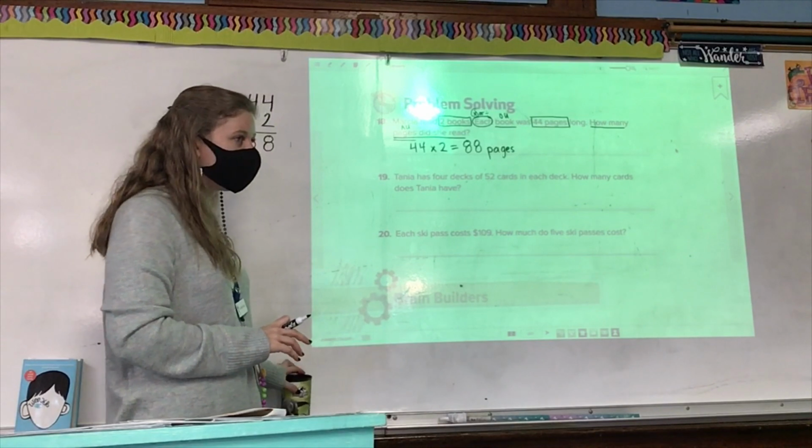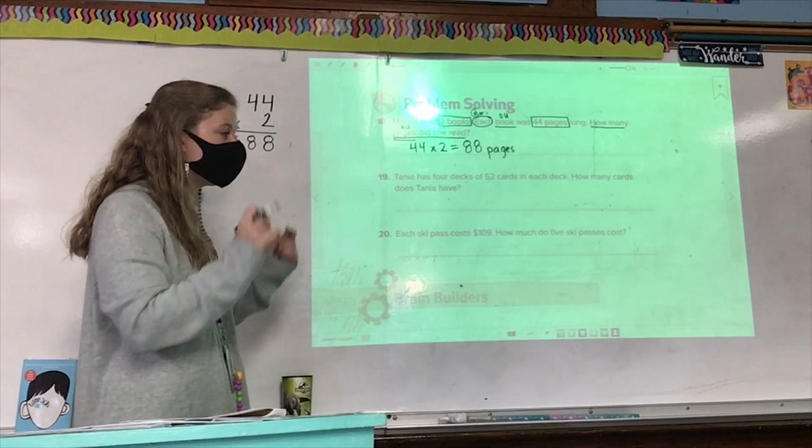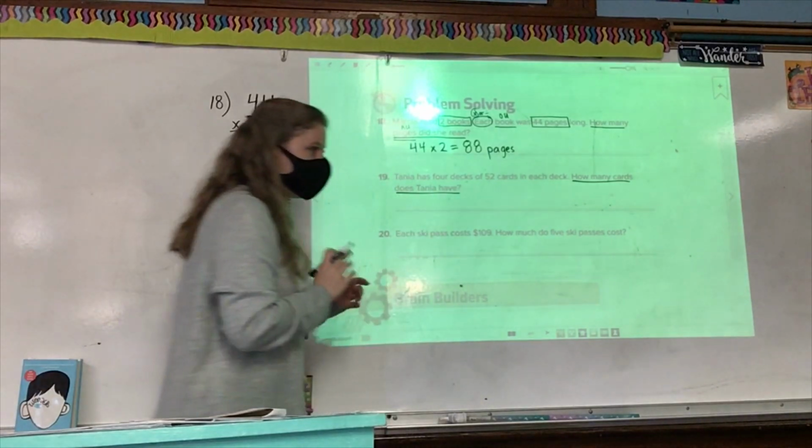Zadie, what do we look for first when we have a word problem? You look for the question. The question. What is the question? The question is, how many cards does Tanya have?